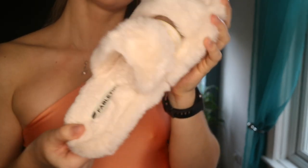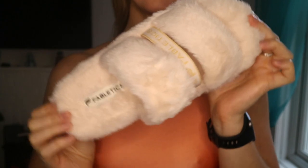I think I got a size, I can't remember, 7 or 8. But I obviously am quite tall, so I have quite big feet. Love these slippers, highly recommend. And obviously they're quite good for summer as well, because they're not like your whole foot covered up, but they are also very warm and cozy. So that is all the outfits for today.